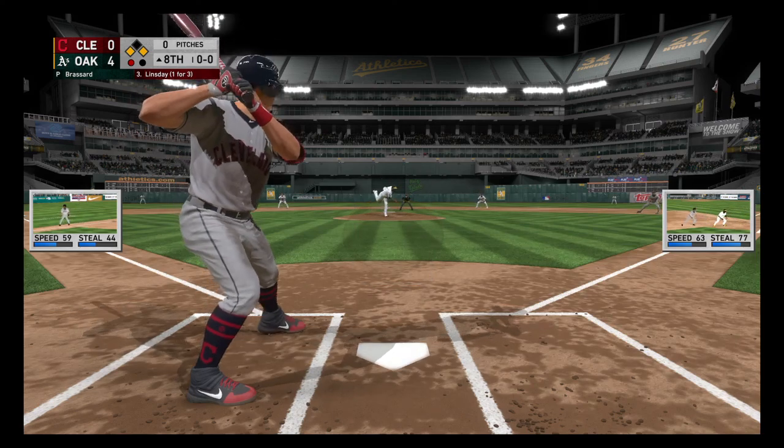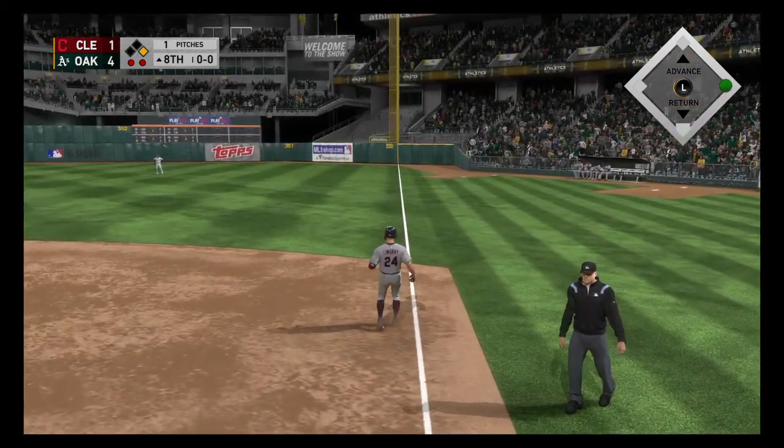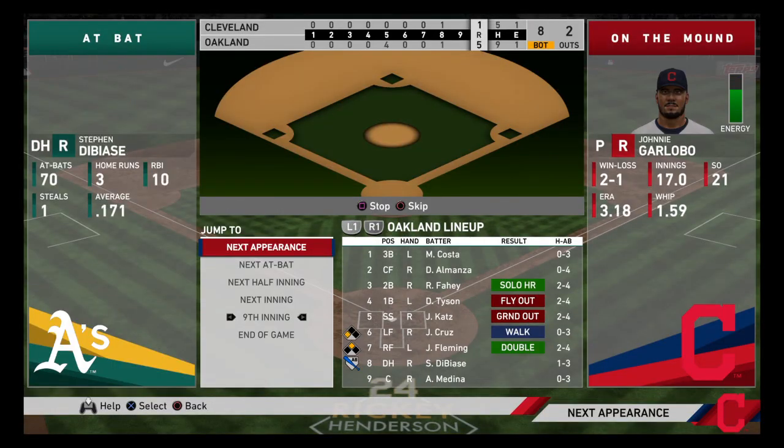From the stretch, here's the pitch. This is flared right back over the mound. There's 1, but they won't get 2 as he beats the relay to first. To get an RBI. They couldn't turn the inning-ending double.